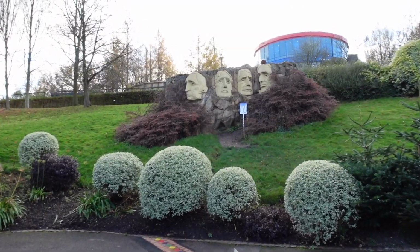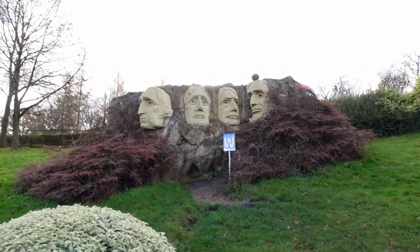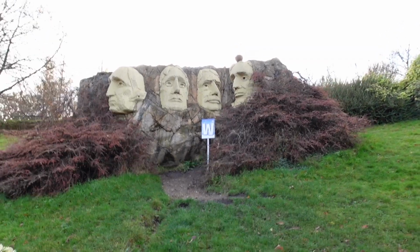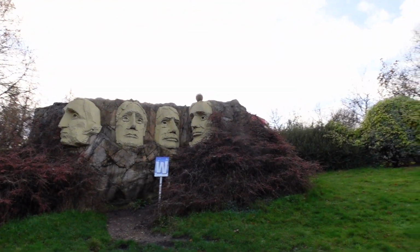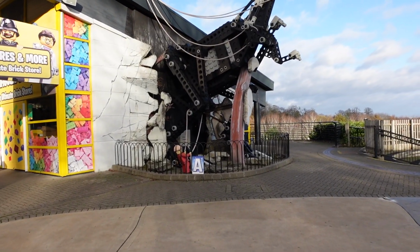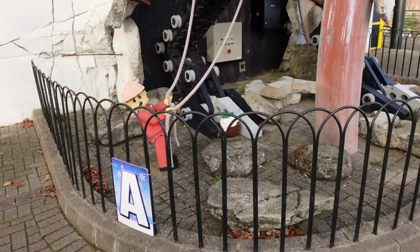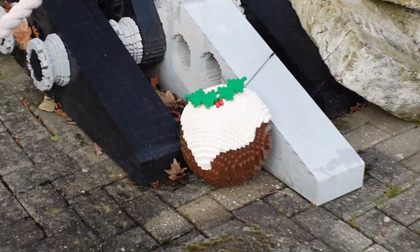Yeah. So the next one we come to, outside Mount Rushmore, is W. And W for, where are we? We're in Windsor. W for Windsor. Little Christmas pudding just on the top of Lincoln's Head there. Let's turn right, let's go to the next lot. We found another one. Just underneath the dinosaur. This is A. There's a little Christmas pudding if you want to see it a little bit up close.